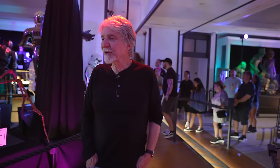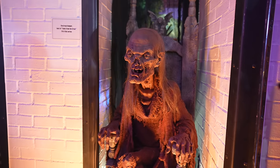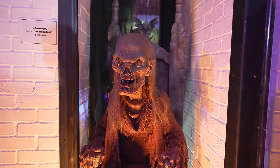That's my favorite. That's the Crypt Keeper, who was the host of the HBO series. Now, Marsh, why don't you just go really close? Just go real right, just close. Walk right up to him. All right, you guys, we're coming down here. Watch your step.